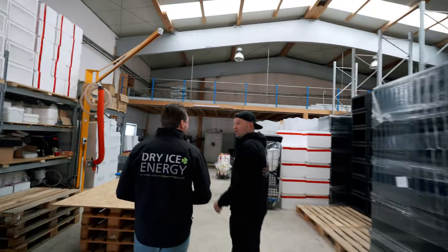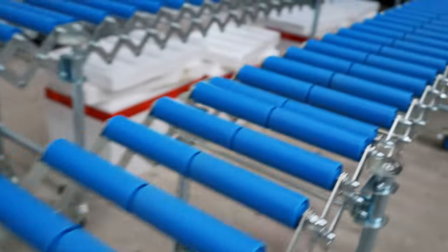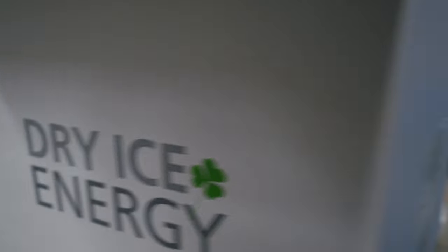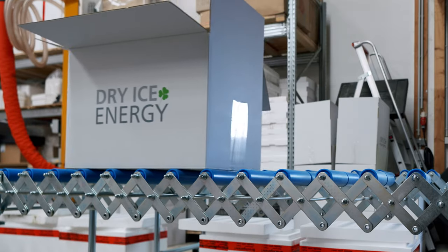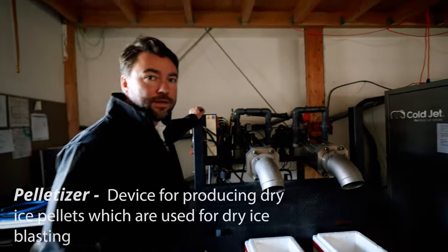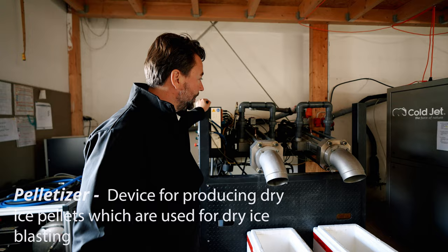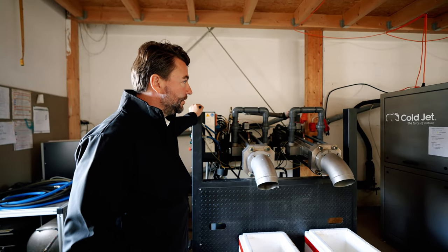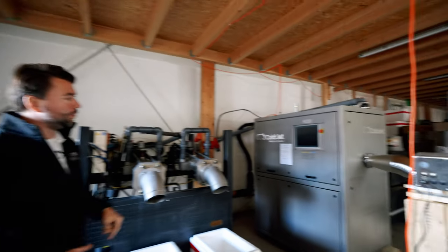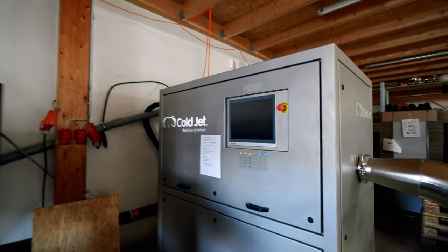I thought it'd be a lot colder. Yeah, this was our original palletizer. We got it from the first day. So this is where it all started. And then last year, or 1.5 years ago, we got the new one, which is a very, very top notch, big machine.